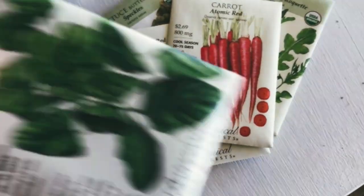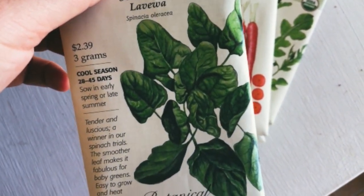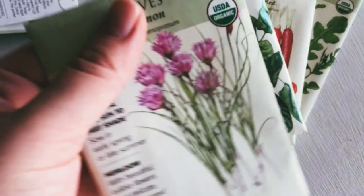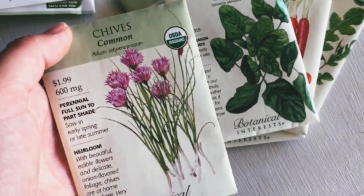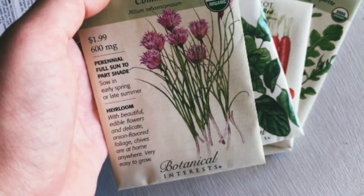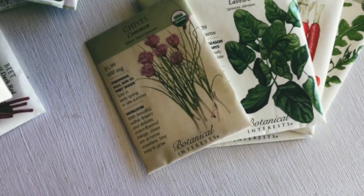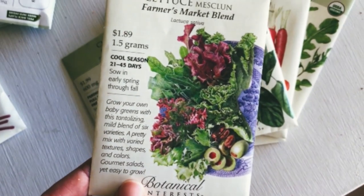Got some spinach. Spinach has always done really well for me. We like to eat a lot of that. I'm gonna attempt some chives. I have never had luck with any herbs at all, ever. So, please Lord, let this be the season. That'll be something to check in on. Another lettuce blend, market blend.